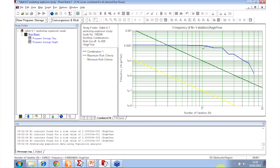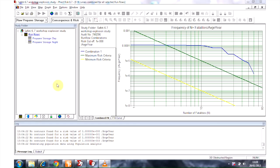I could choose to put those people in hardened buildings, or I can invest in protection. And you'll see this FN curve come down because those people will no longer be subject to lethality because of the protection that the building offers. And that's the idea. So it's just extending Safeti a little bit more.